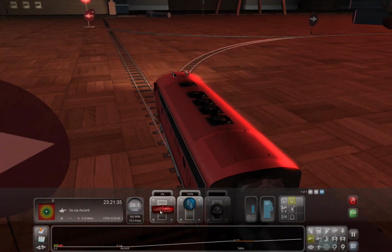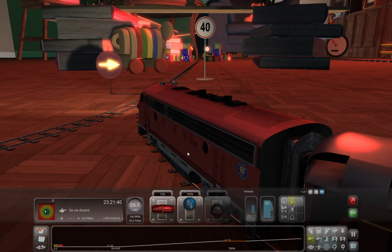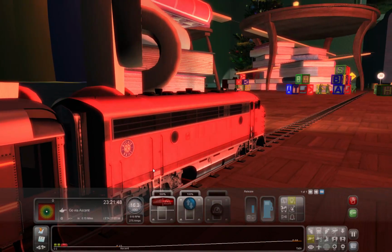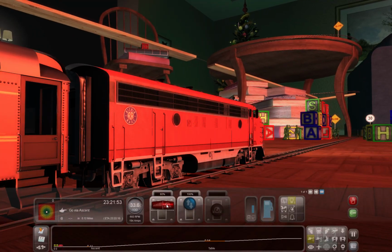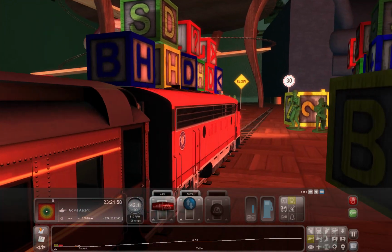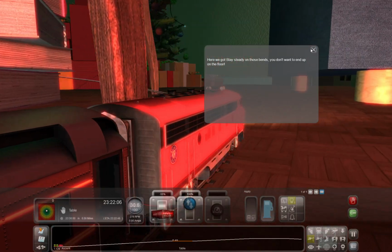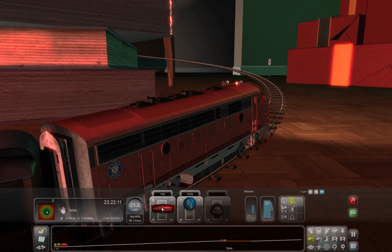And another sharp corner. Taking this one slightly more quickly. Heading off towards the approach to the table now. It's 0.6 miles to the top of the table, but the speed sign suggests 30. And I would probably agree. Be ridiculously careful.